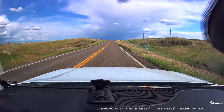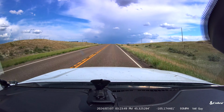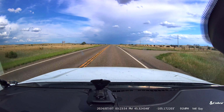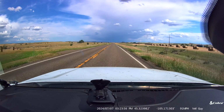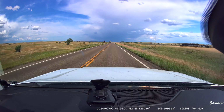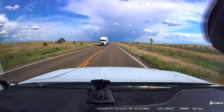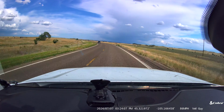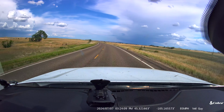But the RAD 700i just was exceptional, wasn't it? That's fabulous range from this detector. And I think he was probably able to shoot both ways with his custom gun, 35.5. So there you have it, Cobra RAD 700i tears it up in remote Montana.